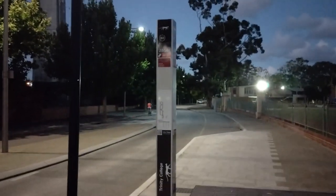Okay, and this is the Trinity College stop right in front of the Trinity College Oval right there. CAT ID 80, 28507. Same thing, Red CAT to West Perth. Just another big pole. They're just putting big poles at every new stop. So that's this stop.